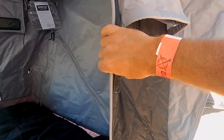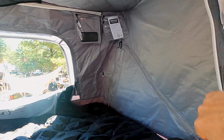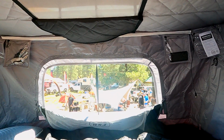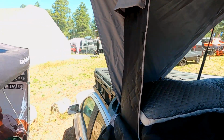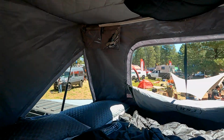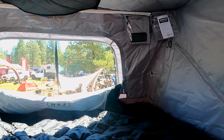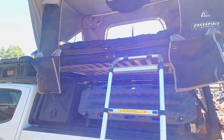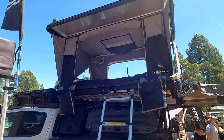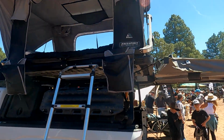You can feel the difference in the material between this and something like the Roof Nest. Absolutely. That's one of our biggest things. What we do at FreeSpirit is nothing but premium. It's kind of our jam, and this tent is no exception. This is our top of the line, my favorite tent in the lineup, and largely our top seller. Is this the largest tent that you manufacture? We do have some soft shells that fold out that are a little bit larger, but this is our largest for hard shell.